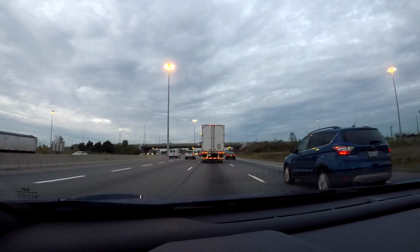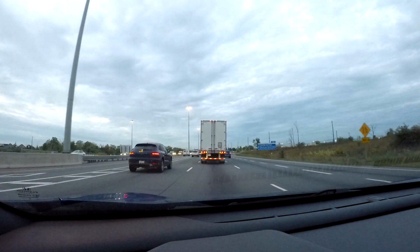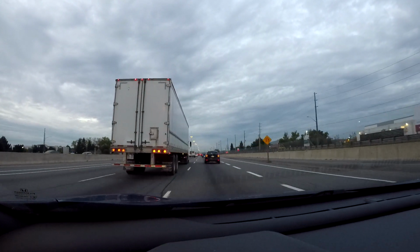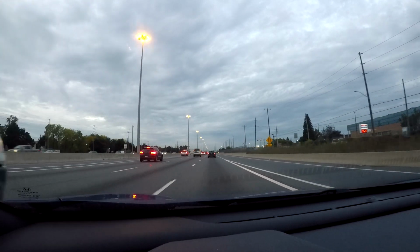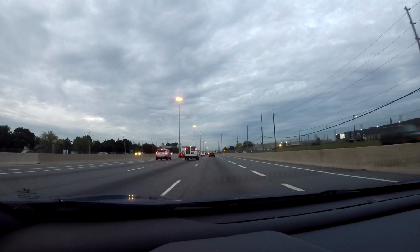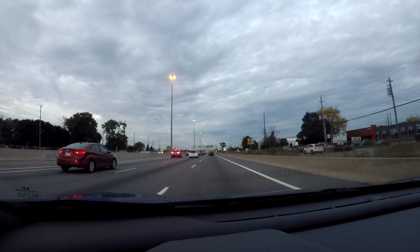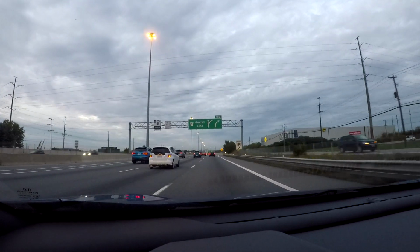Okay, we're going to be wrapping up the video shortly. I'm only filming up to where the 403 branches out from the QEW. About 3.5 kilometers ahead we'll be coming up to the interchange where the QEW continues to branch off to the left, bypassing Hamilton and going toward Niagara Falls. And then the 403 continues closer to Hamilton, just to the west of it. The 403 eventually goes toward Brantford and links up to the 401 near Woodstock, which is the way I'm going to be going.